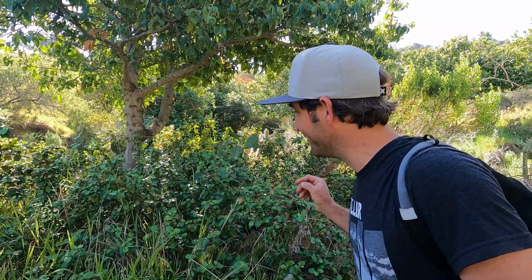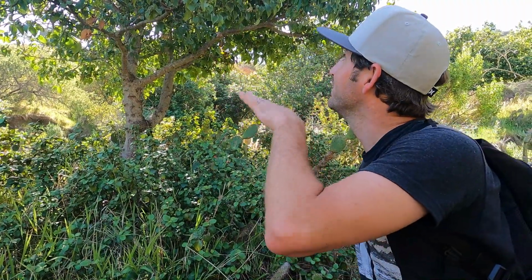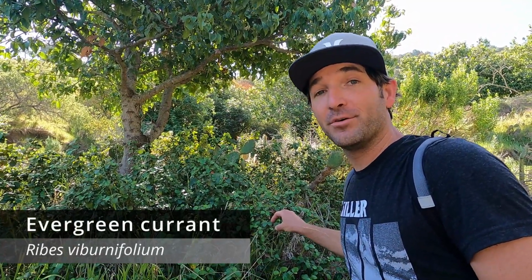So this would be interesting because there is a rattlesnake right in this bush, but I wanted to show you guys this plant. The rattlesnake was just rattling at us, but it's calmed down. It realizes we're not a threat. But right now, it's in this really cool plant. So this is an understory plant you see right next to or underneath this cherry. It's right in the shade. It loves shade. This is a type of currant, or Ribes viburnifolium.